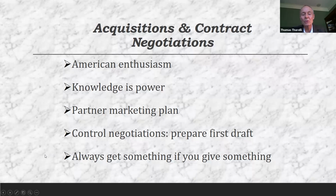Well, first, you want to control the negotiations by taking responsibility to prepare the first draft of the agreement. This is perhaps the single most important message that I am providing you with today: if you want to have an agreement that protects your interests, you've got to take charge of preparing the first draft of the contract and have that contract prepared by an American lawyer.